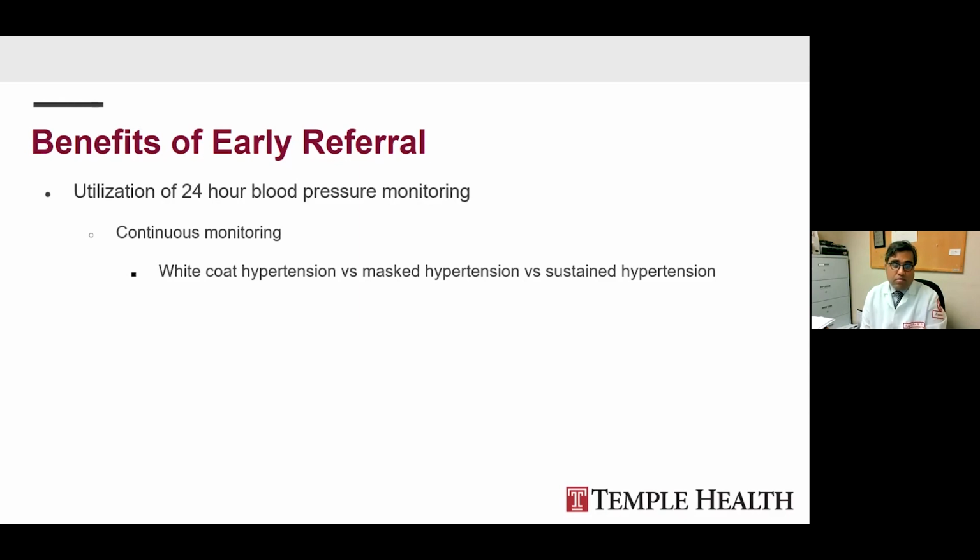The most important part of 24-hour blood pressure monitoring is really to assess if somebody has sustained hypertension. And this is somebody where you need to be assessing what really is going on with the patient, considering secondary forms of hypertension.